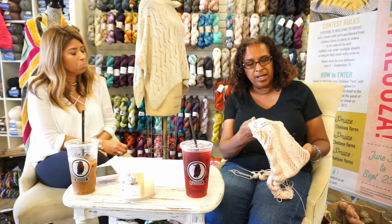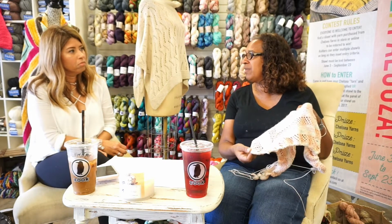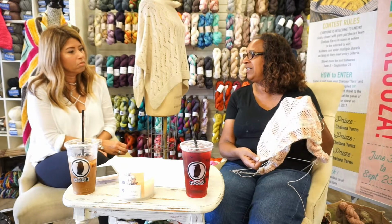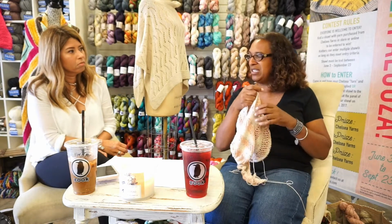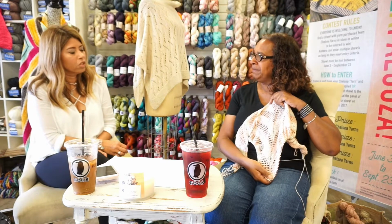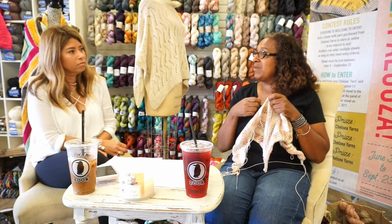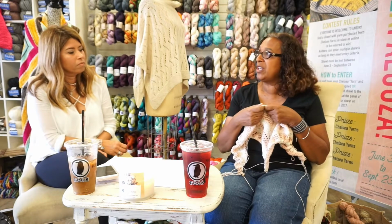Really? Well, I've done 3 repeats. I've started my 4th out of 5. And it's supposed to be like 27 inches deep. That's not going to happen. Can you add more repeats? I'm thinking because I must have been tighter than I realized, I should have enough yarn.